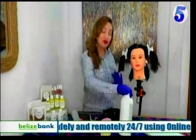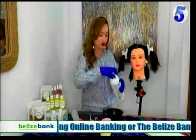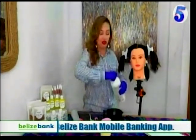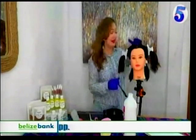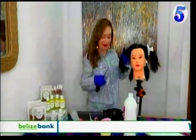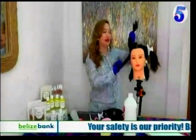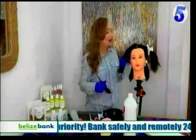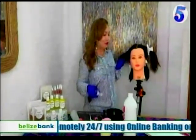So I'm actually not going to use hair color. I'm just going to use a little bit of peroxide just to show a demonstration of the application in the hair. This is actually human hair, and she does have gray hair, but I don't color her hair. We cut, we wash, we treat her hair just as any natural hair. Okay, so just walk us through the application then. Go ahead. Yes, I'll walk you through the application.